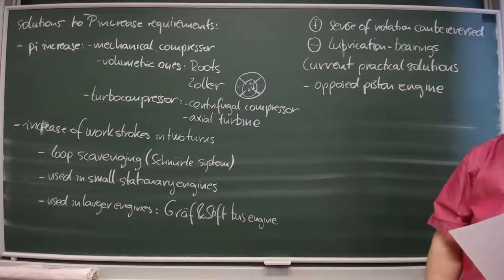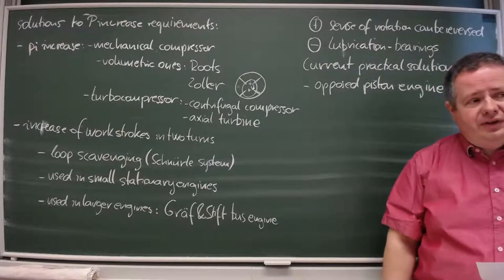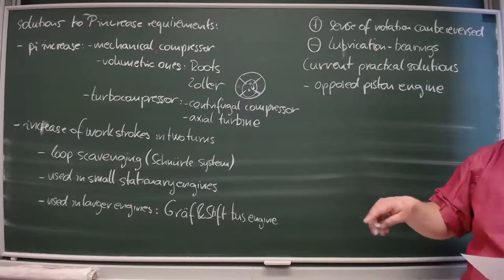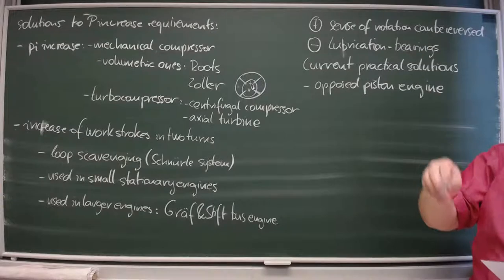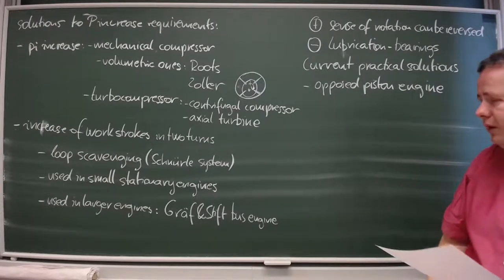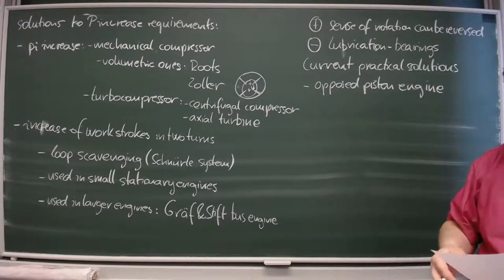The opposed piston engine. What does it mean? In an engine where we have no valves, but just ports opened or closed by the piston, we really want a flow that goes in just one direction in the cylinder, with not too many loops or too much whirl inside, but a quite continuous flow from the inlet through to the exhaust.